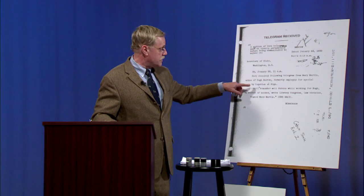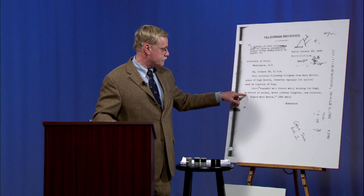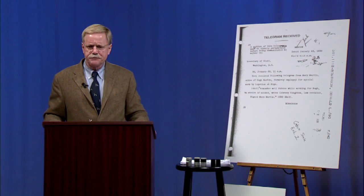And Mrs. Martin says, in quotation marks, remember well Rubens while working for Hugh. Be strict if needed. Right Library of Congress, Law Division.